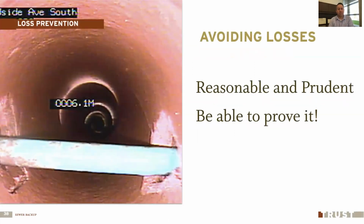So we want to be able to prove that we are managing it effectively, that we're doing what we need to do, that we're reasonable and prudent, we're acting in our best interest to do the best we can. We're inspecting, we're cleaning, we're doing our cameras, we're doing the best practices to maintain the system. But we have to be able to prove that sometimes. And that's what documentation can really do, is show that you're doing your due diligence on that. So those are some of the key things we want to watch for in a sewer system.